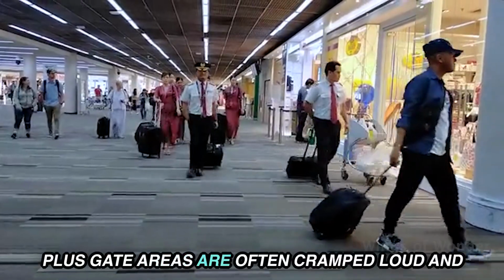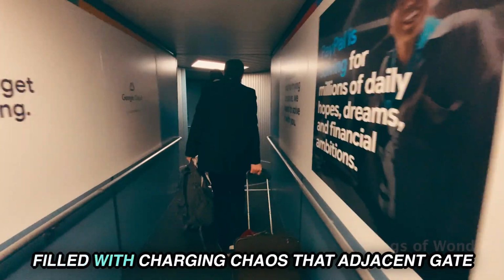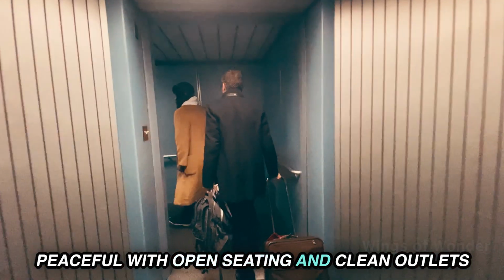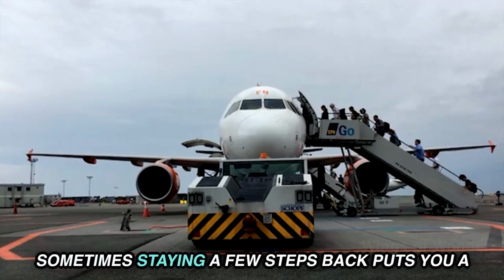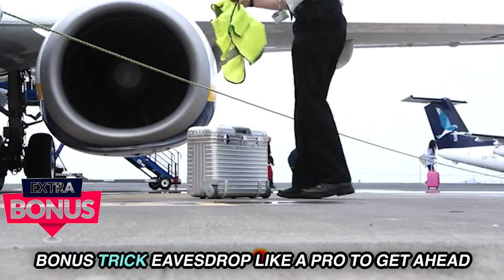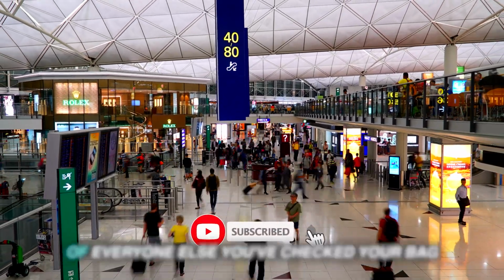Plus, gate areas are often cramped, loud, and filled with charging chaos. That adjacent gate, peaceful, with open seating and clean outlets. Sometimes, staying a few steps back puts you a whole flight ahead. Bonus trick: eavesdrop like a pro to get ahead of everyone else.